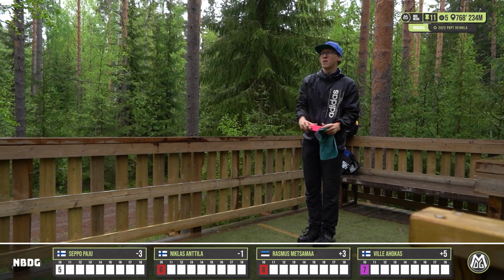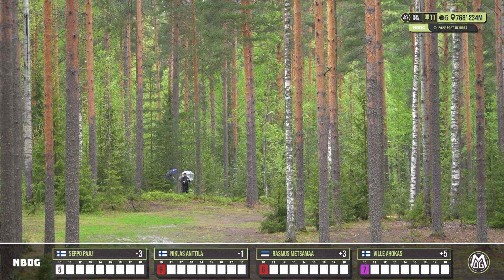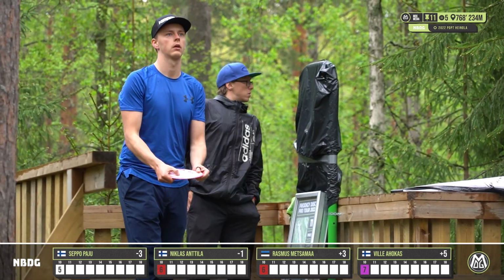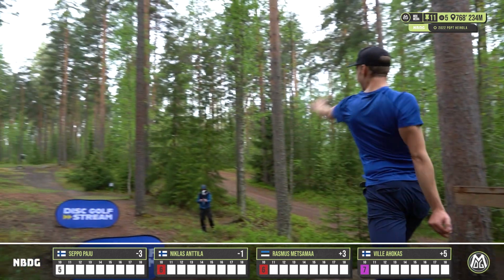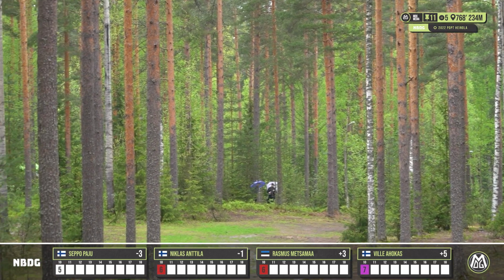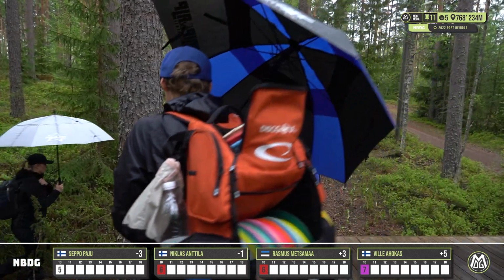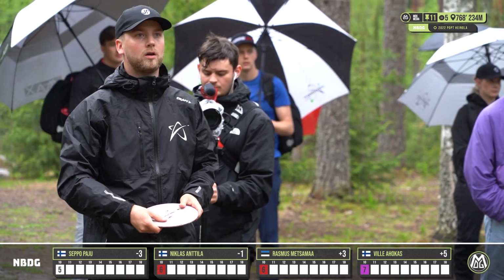Now Niklas is just a little bit more into the left side, a little bit further forward. I think that's going to set up a bit more of an open fairway to try and push it all the way up towards the basket. That was a nice pull from Rasmus. Right in the middle of the fairway. A much higher approach here. It was a bit long, but it got through. Great spread, boys. Okay, so it's all about the second shot at this point. All of these guys are right next to each other.